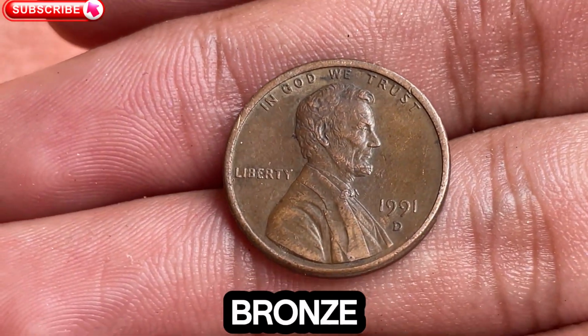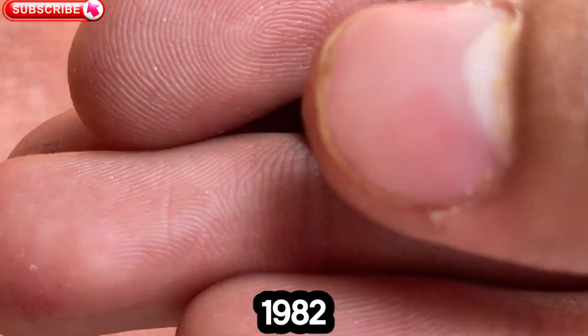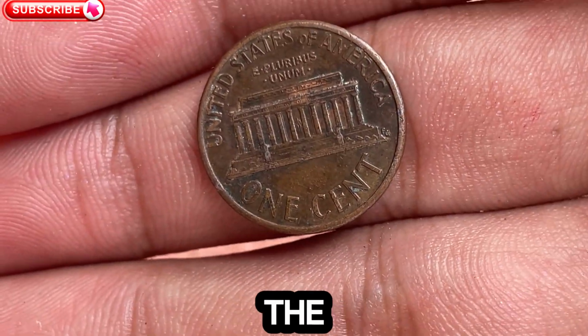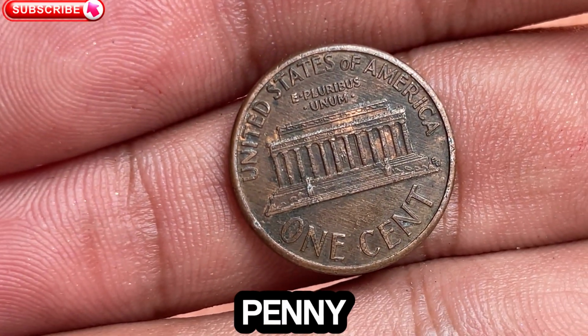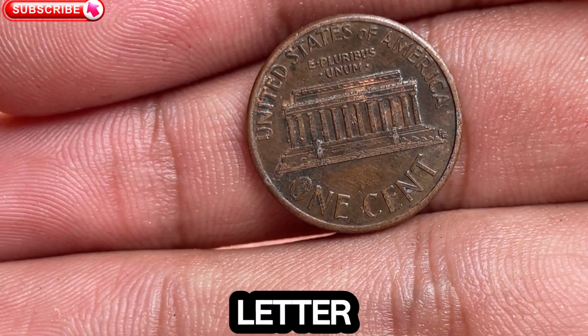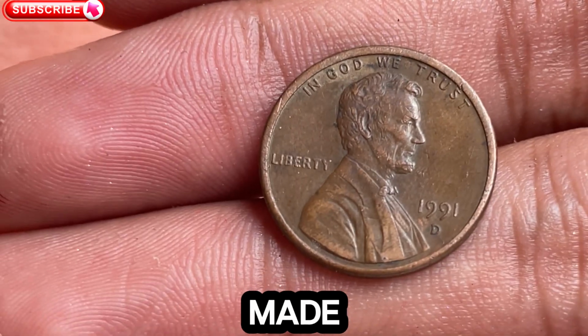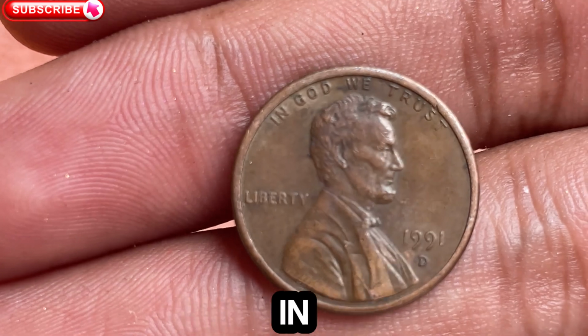From the original bronze composition to the modern copper-plated zinc version introduced in 1982 due to rising metal costs. The D mint mark on the 1991 penny tells us it was minted in Denver, Colorado. This small letter holds a big meaning for collectors, helping identify where your coin was made, which can sometimes make all the difference in value and rarity.